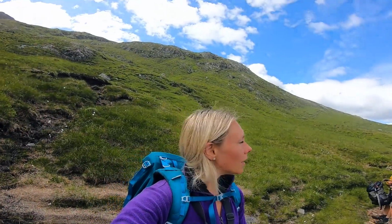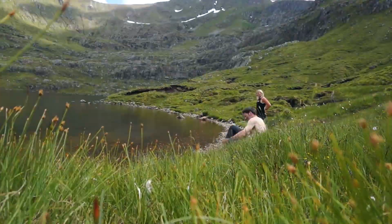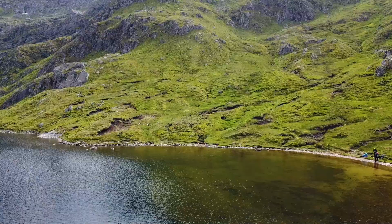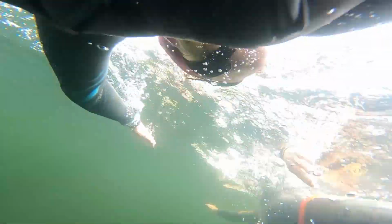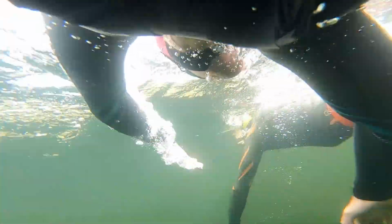Number 3, have the right kit for what you're going to be doing. Now, it's totally individual what you want to wear when you're going out swimming. Some will wear wetsuits all year round, some will wear skins, which is just swimming costumes all year round. At the end of the day, it's not a one size fits all in this. You decide whatever you feel most comfortable with. It might be that you spend most of the summer wearing a costume and then the rest of the winter you decide to wear a wetsuit.